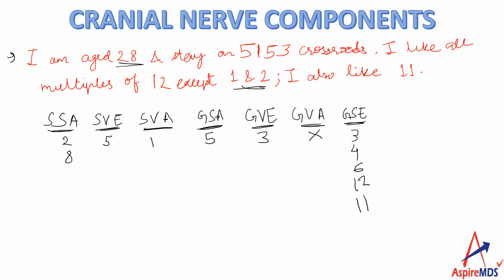Now there would be something in common in the remaining in-between lines. We do not have to touch the first and last lines; in the in-between lines we fill 7, 9, 10 in common. So everywhere we write 7, 9, 10, 7, 9, 10, and again here 7, 9 and 10. So this is your ultimate table by which you can remember the different types of components, and just by making this table you can easily name the cranial nerves and their components.